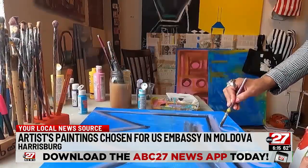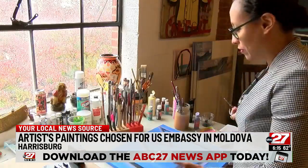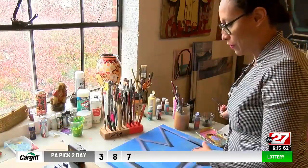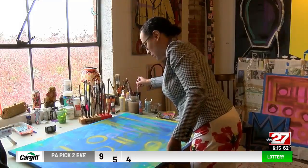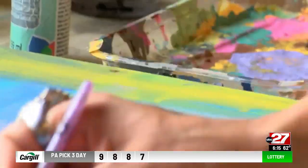Now Raina has years of success behind her. Incorporate the crowns and the keystone symbol. And in January, things took an unexpected turn. She got an email from a federal program called Art in Embassies. I didn't believe it. I thought it was spam.